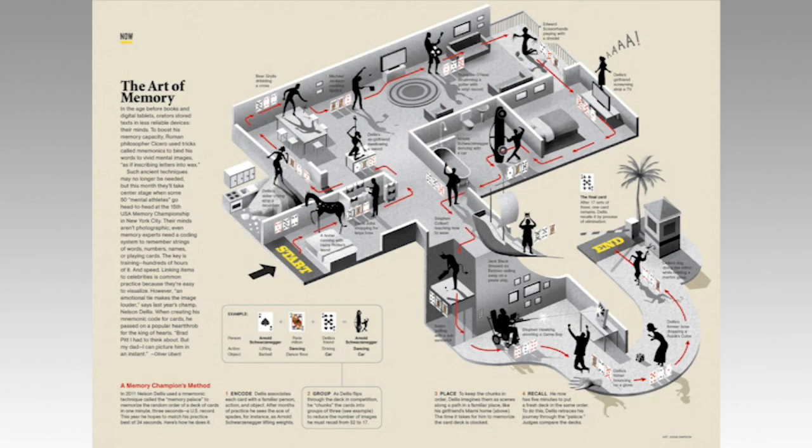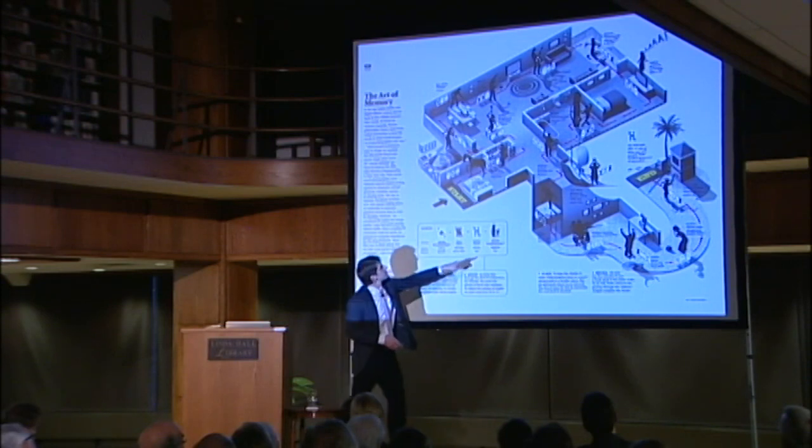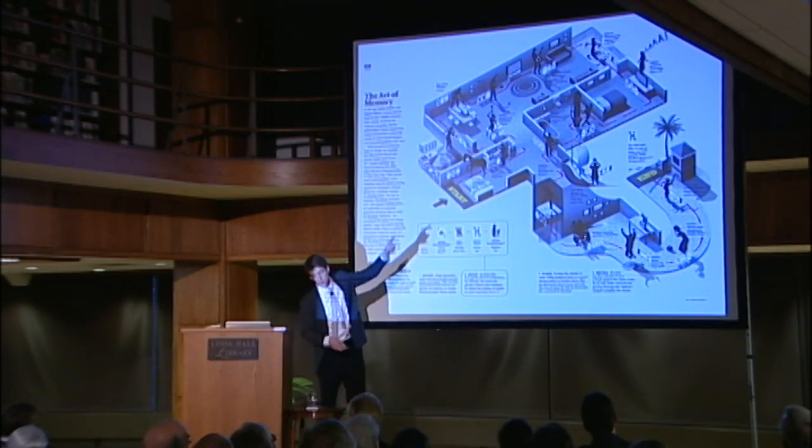So here you see the Ace of Spades, Queen of Spades, and Nine of Spades or Clubs codes to Arnold Schwarzenegger dancing with a car. And then he puts that up there in his bathroom.